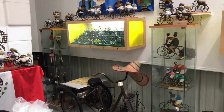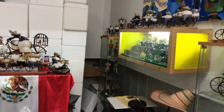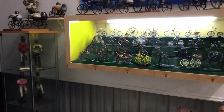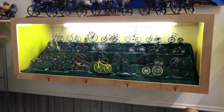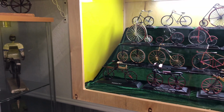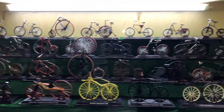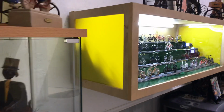All right. And then in 3 showcases, I have a brand called Del Prado. Let's see if we can get in on that. Okay. So it actually starts with one of the first pieces, the Drazian, 1817, and it goes all the way in chronological order. So you have all of these pieces, and then it moves on to the second showcase.